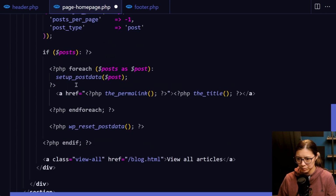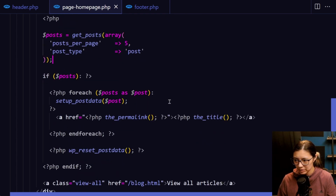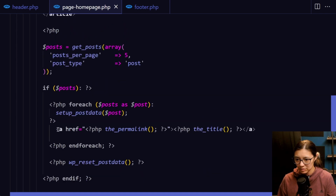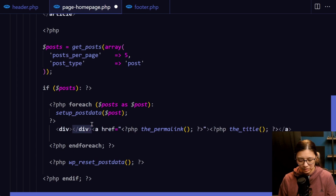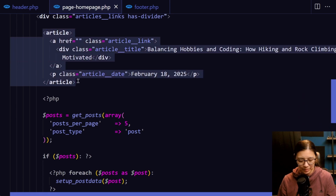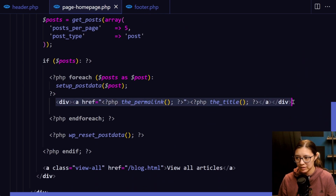So here is our loop. So we'll change this to 5 because we want 5. Okay. So right now, the only markup it's going to generate is the anchor link with the link and then the title. Maybe we'll just add a div. So here, let's just comment this out for now. Okay, so this is what we're hoping will generate the 5 posts.